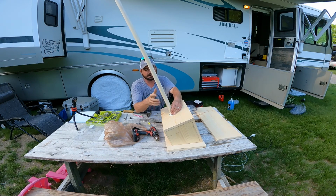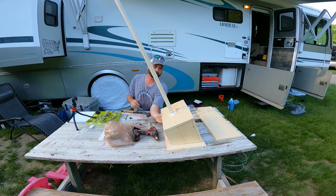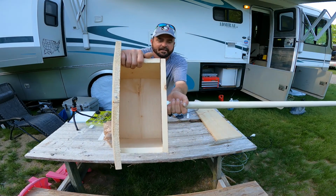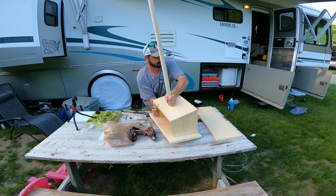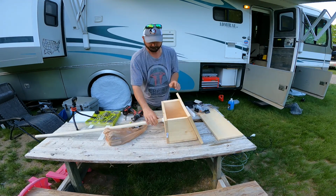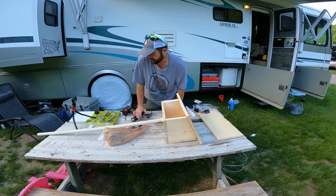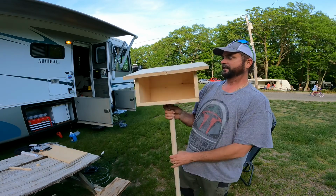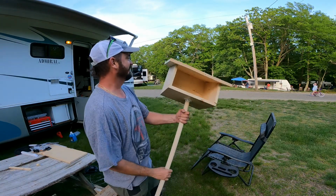Now it holds its own weight. Look at that. Oh, it's already strong. And it doesn't come up inside the box. See? I put it flush. I think that's pretty damn good for somebody who doesn't know what the hell they're doing. Ta-da! That came out good. Yeah, look at that.